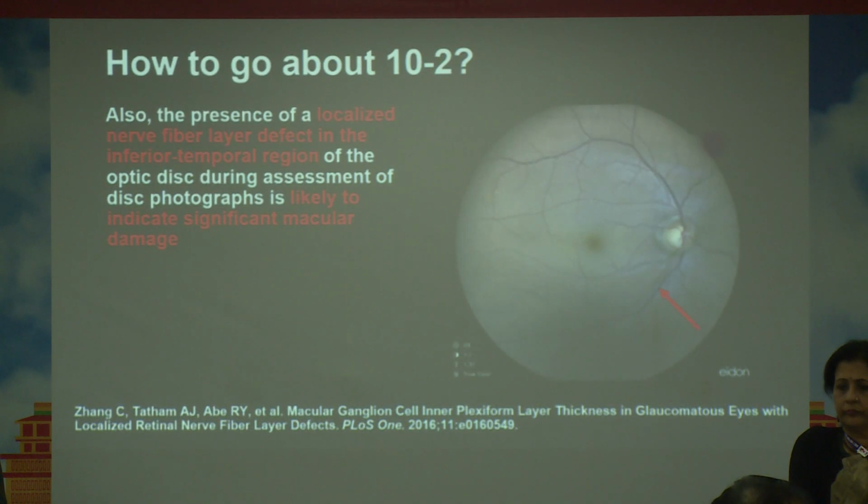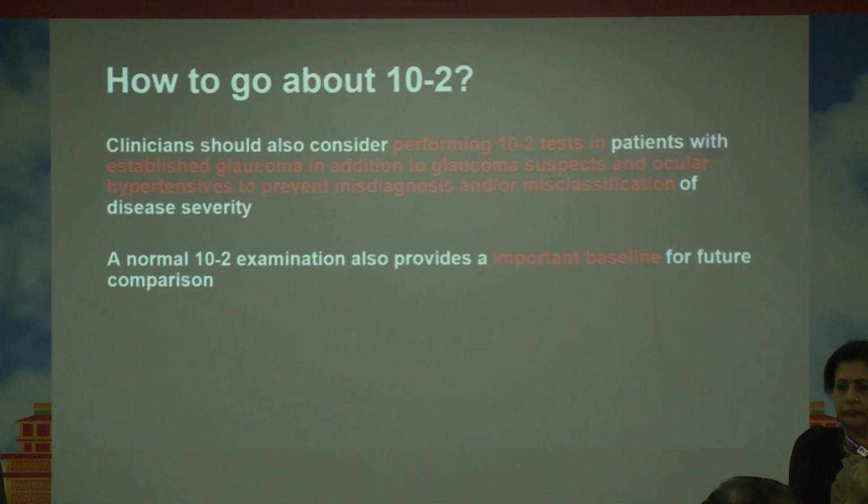So how to go about it? Another thing is, if there is an inferior temporal slit defect in your fundus, the study done by Zhang et al. says do 10-2 for these patients. They are more prone to functional damage. Again, clinicians should consider performing 10-2 even in established glaucoma because the diagnosis can change, the severity can change, misclassification will not happen, and 10-2 is very important to set a baseline, just like 24-2, fundus photo and OCT.